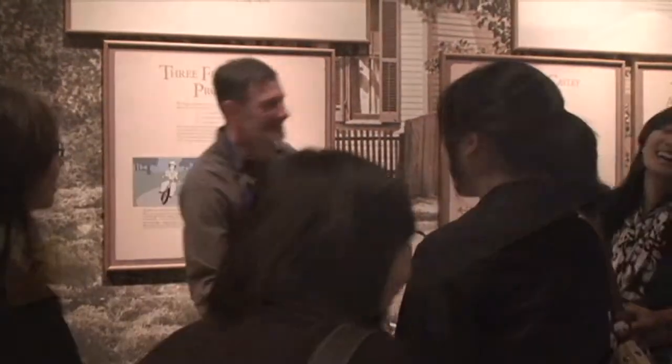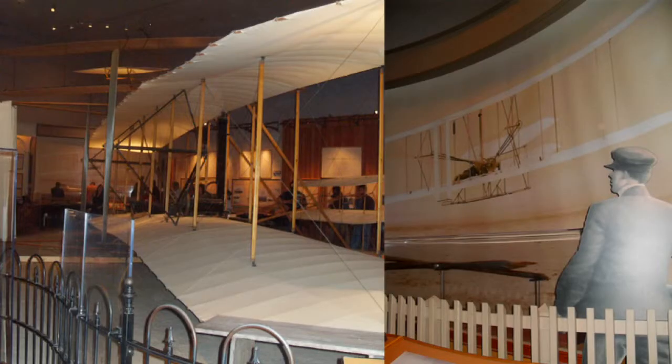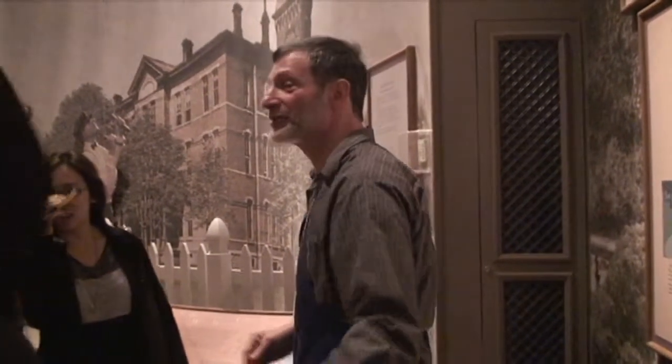What is the thing that something has to have? Wings. Perfect. It's got to have wings. They levitate. They're not using lift. Winged lift. All right. That's an excellent observation. Rockets don't have wings, but rockets do have stabilizers.